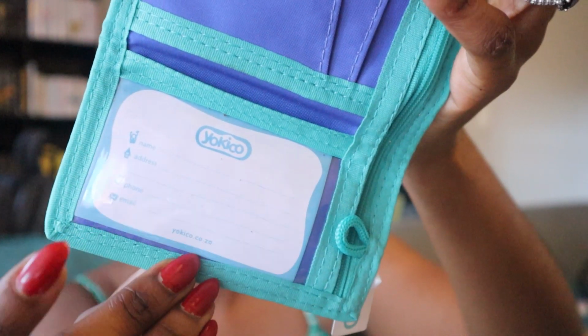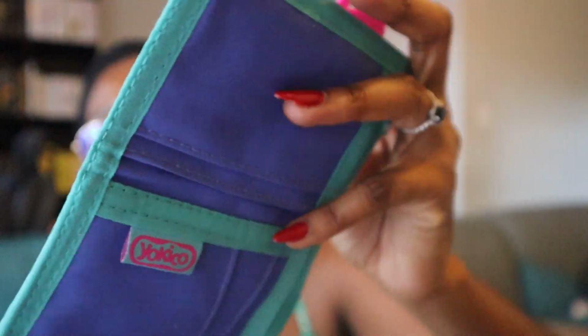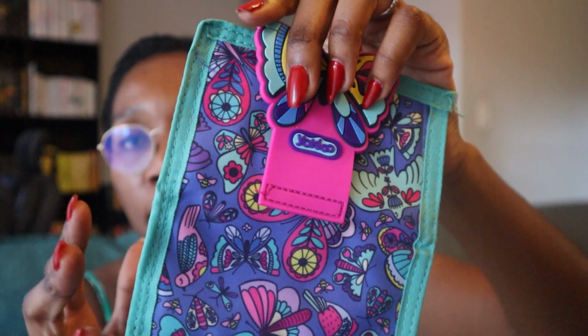Okay, so the next item is this wallet. From next year, when she goes to grade one, they are going to start having Friday tuck shop. So you're supposed to send money to your child every Friday for tuck shop. And she didn't have a wallet, didn't have anywhere to put it. I was going to put the money inside envelopes, but I want her to feel like she has a wallet she can put her money in and start getting this idea of having a wallet. It's also from Yokiko. It also has the label, the brand, and this is in the same design as her school bag.